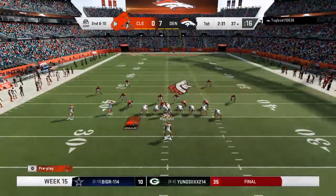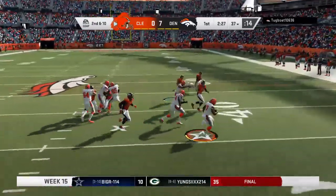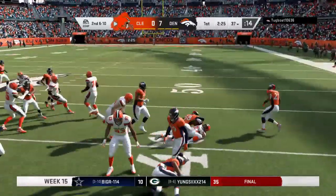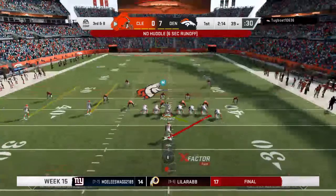Run. They'll run with Hunt on 2nd down. And this winds up a pickup of 2, maybe 2.5 to about the 39.